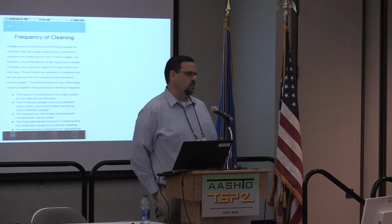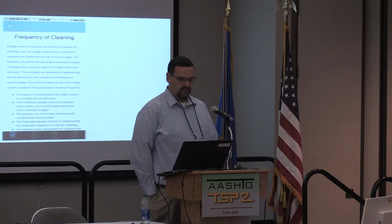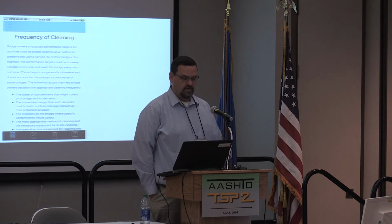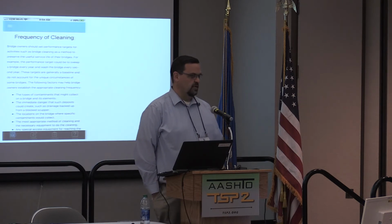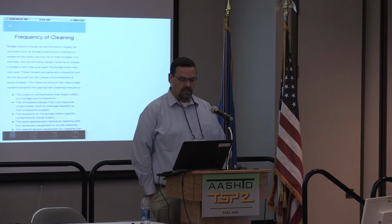On this one, I clicked on frequency of cleaning just to kind of see what kind of guidelines the pocket guide is giving on frequency of cleaning. You know, it said bridge owners should set performance targets for activities such as bridge cleaning. And then it talks about these targets are a baseline and do not account for unique circumstances at your bridge. And the following factors may help bridge owners establish the appropriate cleaning frequency. It discusses types of contaminants that might collect on a bridge, immediate danger that deposits could create, such as drainage backing up from blocked bridge drains and scuppers, location of the bridge where specific contaminants would collect, and it talks about the most appropriate method of cleaning and the necessary equipment to do the cleaning.